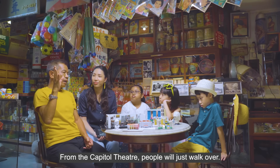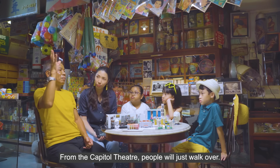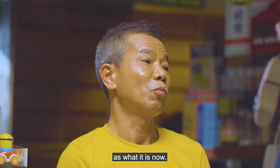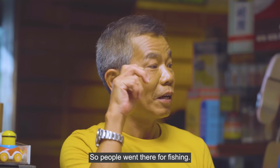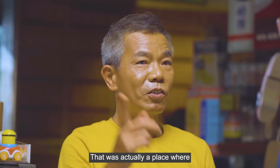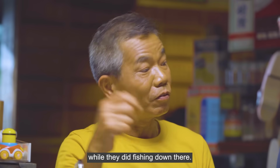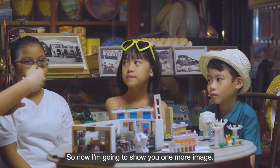From the Capitol Theatre, people just walk over. The Singapore River was actually not so clean as what it is now. So a lot of people actually go there fishing. So that is a place that was convenient for them to have their meal also when they're fishing down there. So now I'm going to show you one more image, okay?